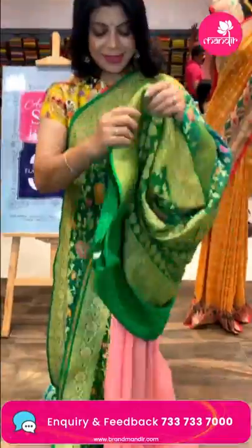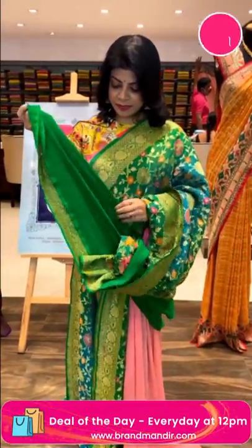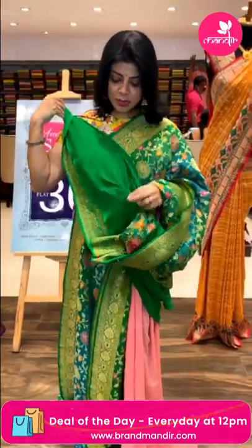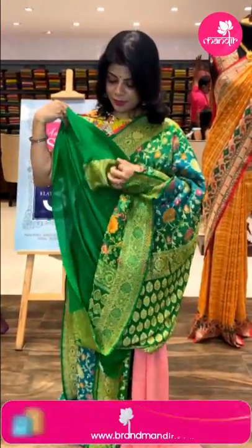Gorgeous pallu, floral buttas along with the floral vine borders as well as bandhini buttas. And the blouse, we got contrast blouse with bandhini buttas and border. Here is the border.